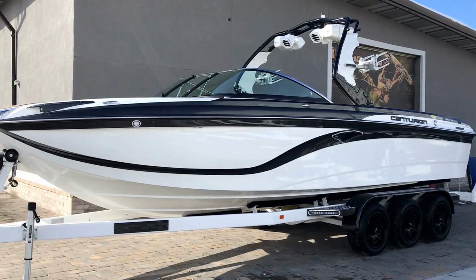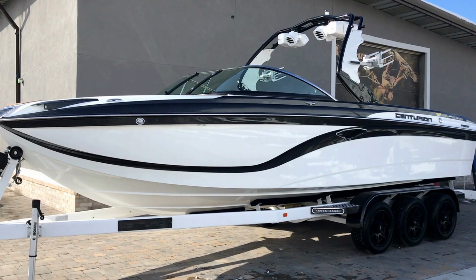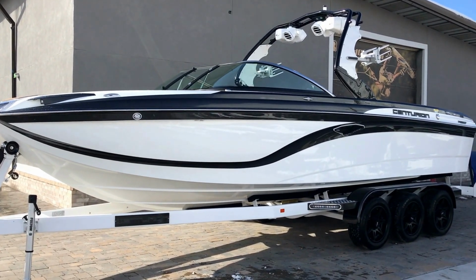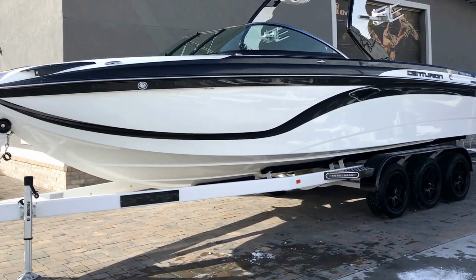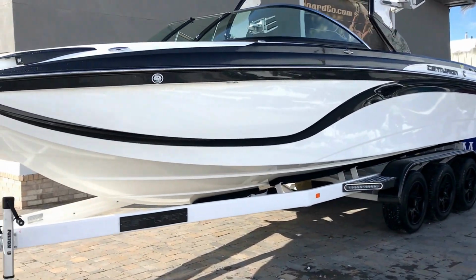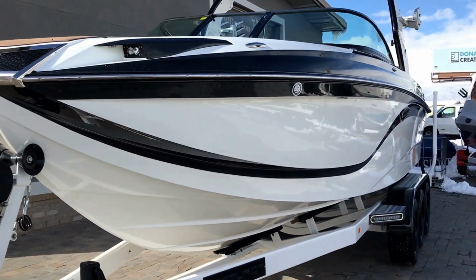Hey guys, this is Mitch from Boardco, and I'm going to walk you through this brand new 2017 Centurion Ri257 that we just got into stock here at Boardco. This is one of two boats that we have remaining in stock for this Ri257 for the 2017 model year.